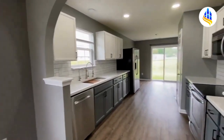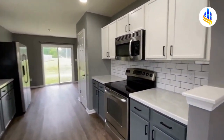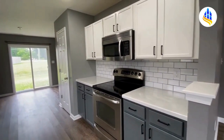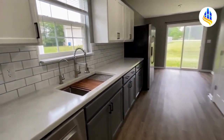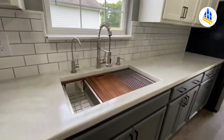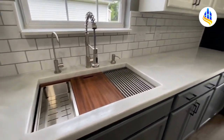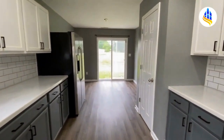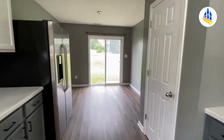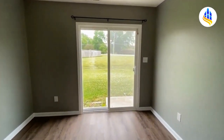This has a white tile backsplash, stainless steel appliances. You've got a lot of cabinet space, counter space. Got a built-in cutting board, places to wash your vegetables. This is such a gorgeous kitchen. That door to the right is a pantry. And then here we have our back door slider.